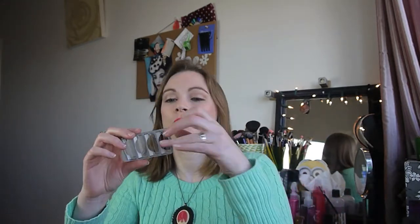Now, I have some empty razor holder thing. It's the Quattro for Women, the Wilkinson Sword ones. They're my favourite. I have been buying them for years. I love them.